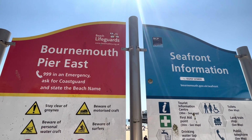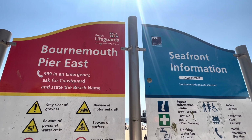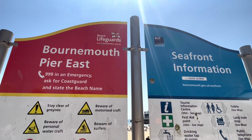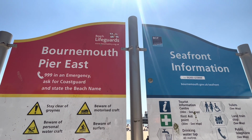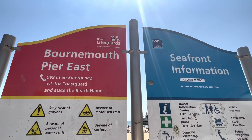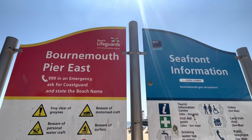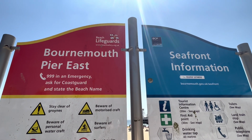Okay folks, so I'll just show you this. I've got to be honest, this is one thing Bournemouth is very good at, giving beach information, but as a blue flag resort and one of the busiest resorts in the UK, so it should be. Most beaches in the UK, again especially the touristy ones, will have something like this dotted along the front of the promenade. Check it out before you hit the beach, especially if you're going into the sea.